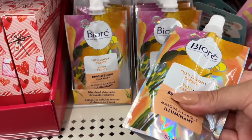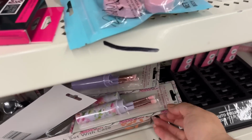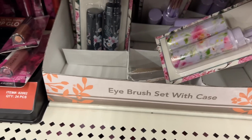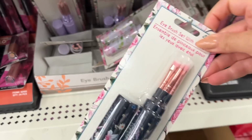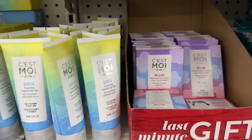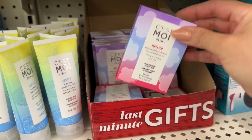Some more Biore. Again, like full-size pouches. I'm not sure what you would pay for them at Walmart, for example. I love these. I'm wondering if they would hold pens in my bag. Sometimes I don't like having a loose pen just because if it breaks open, it ruins the inside of your purse. These are all same line.